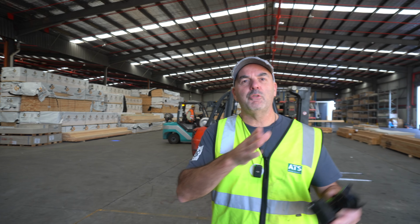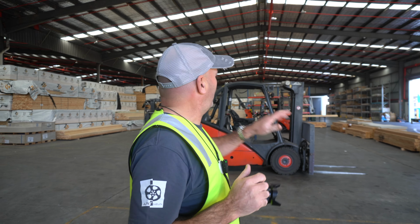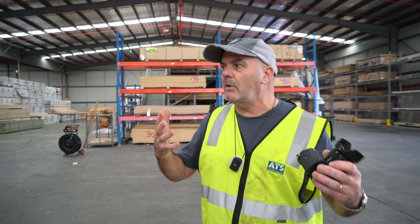This warehouse 1 has got 3 very distinct parts to it. Let's go down this way and I'll show you what's along here. What we're going for here is an industrial theme. That's right, really industrial, right? Just how cars integrate into different environments, something that we don't normally see, especially here in Melbourne and Australia.